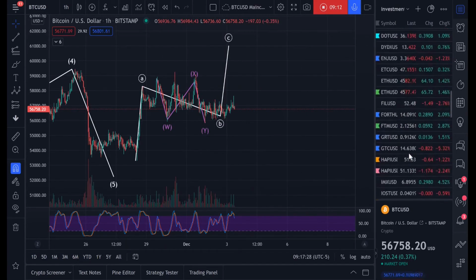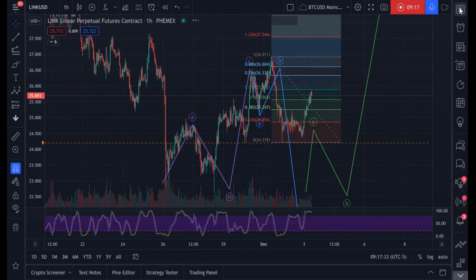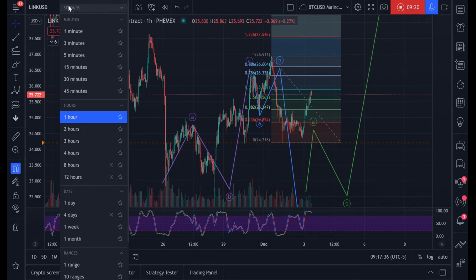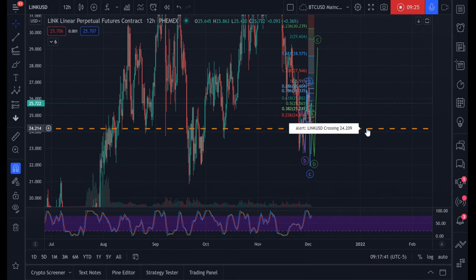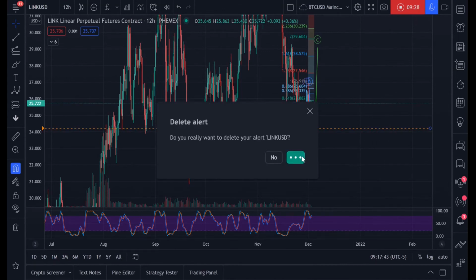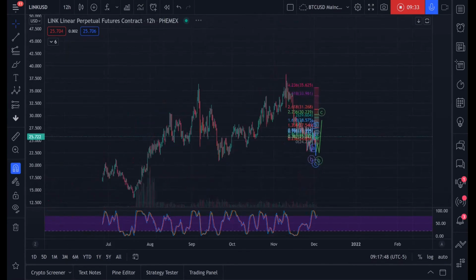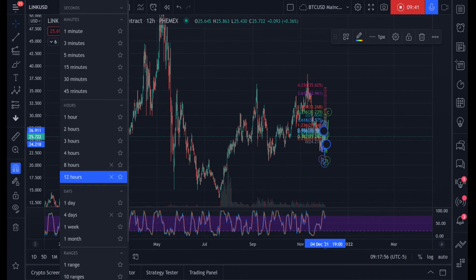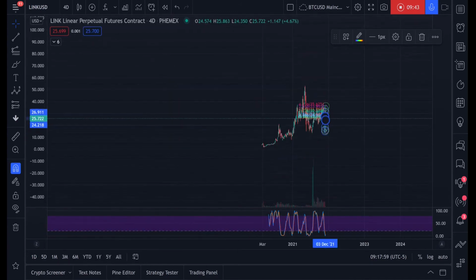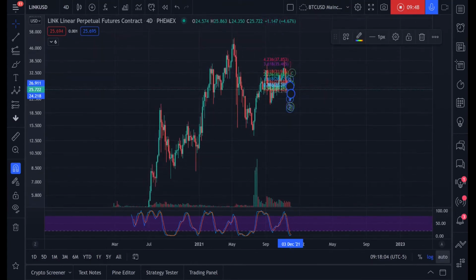Okay, now Link. What's going on with our Link trade? Just a bit of background. We do anticipate in the larger time frame for Link, let me remove this, don't need that right now, larger time frame, we do anticipate Link do great things in December, and the reason for this is essentially, let's go on the 4-day chart, log auto, and let's get rid of this.